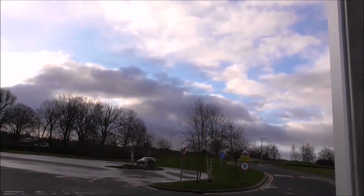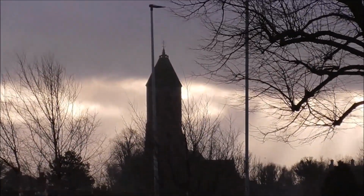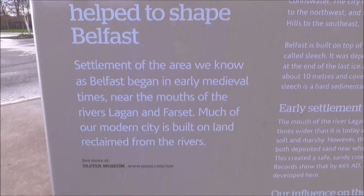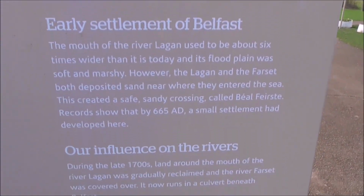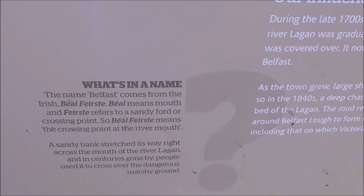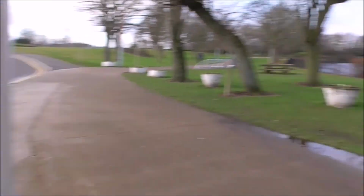I think that's Dundela Parish Church. Not too sure. Is that the one Van Morrison went to? I'm not too sure. High rivers and seas, and the sea has shaped Belfast. Let's go down that. The name Belfast comes from Béal Feirste, mouth, and feirste means sandy ford. The sandy bank stretched its way right across the mouth of the River Lagan, and that's where Belfast has grown up.